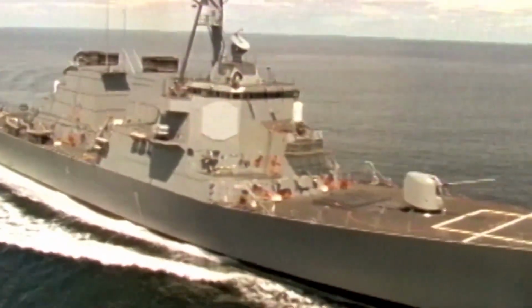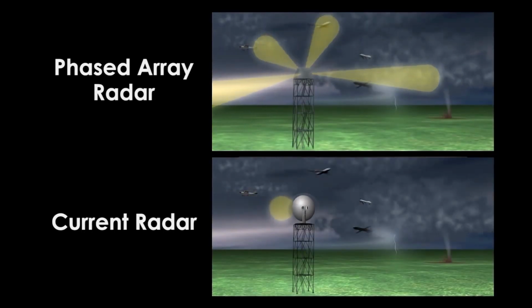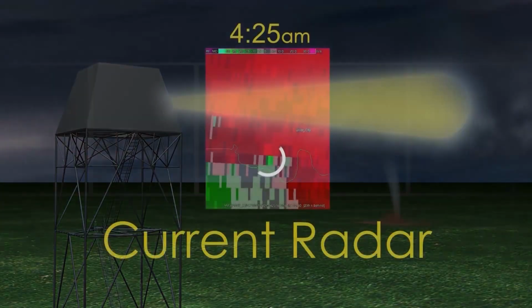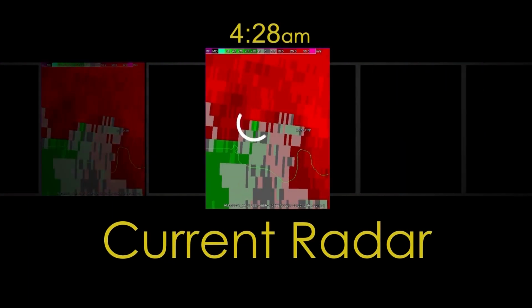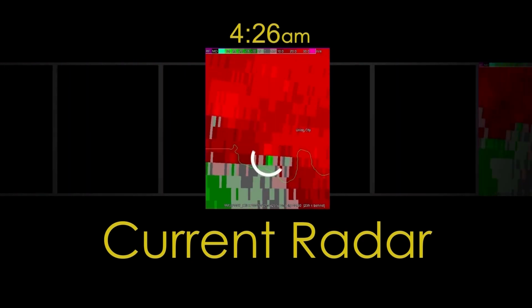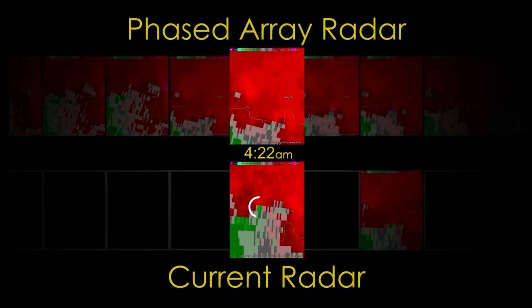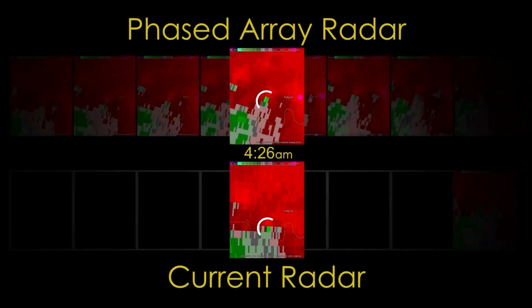Looking to the future, the National Severe Storms Lab is testing the capabilities of phased array radar. Originally used by the U.S. Navy, the antenna scans the skies electronically rather than mechanically, allowing the radar to focus on a storm. With current technology, we get a full picture or image of what is going on within a storm every 4 to 5 minutes. So it's more like a snapshot. Whereas with phased array radar, we get that picture of what's going on in the storm every minute. So it becomes more like watching a movie.